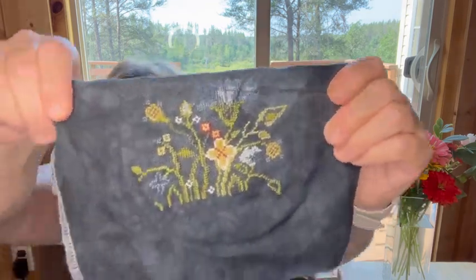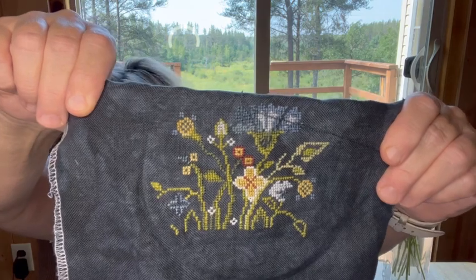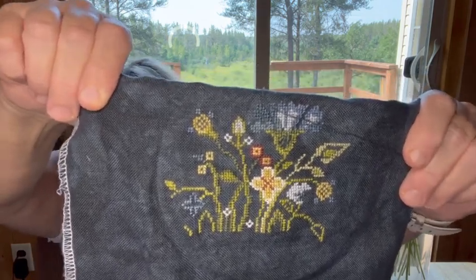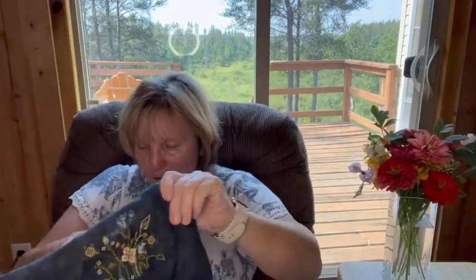I'm stitching the board version, but for a while I accidentally grabbed the wrong chart because there's one for the board, one for the pin keep, and so I was using the wrong colors, but I am not pulling it out. It's just gonna have to work. But I try to stitch a little bit on it here, a little bit on it there.